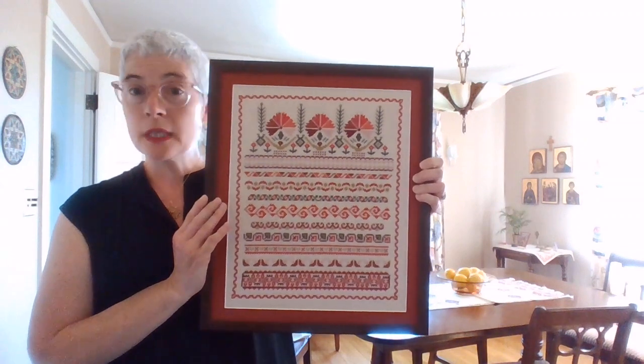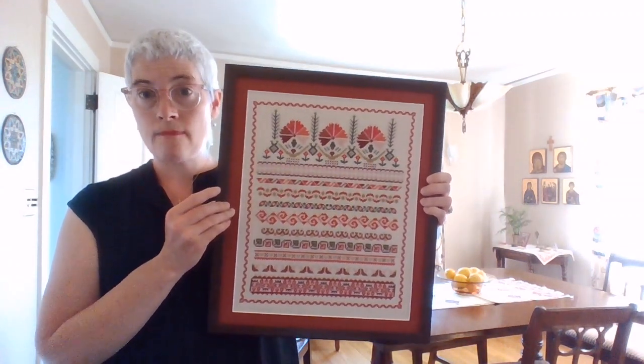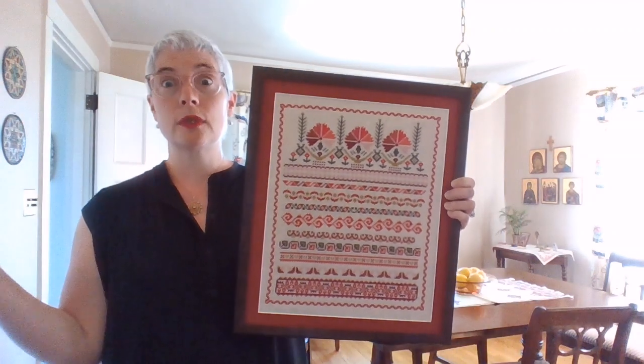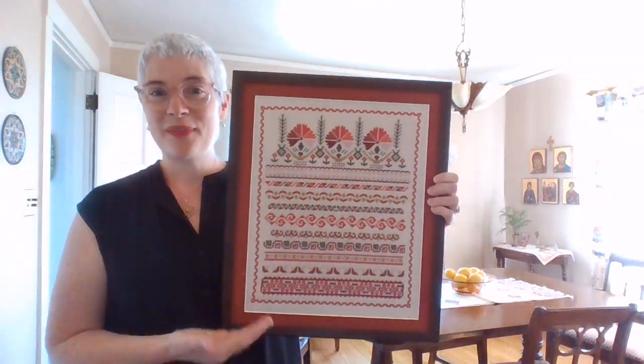And this was not a super expensive frame. The frame and the mat are from AmericanFrame.com. I do all my own framing just because it's really not that hard. If you've never done it, try it. It saves you hundreds of dollars. And once I did this, I was like, oh my word, yes, I love this design.